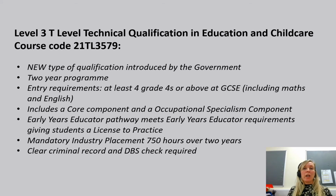The T-Level qualification in education and childcare meets the early years educator criteria and has been recognised and approved by the Department for Education. Students who gain this qualification may be counted in early years foundation stage staff to child ratios. There is a mandatory industry placement element to this course. Students gain at least 750 hours in industry placement over 2 years to qualify. This is achieved by students spending 3 days in college and 2 days in placement each week.